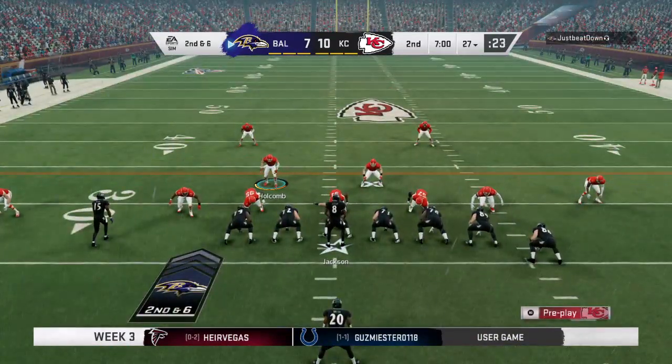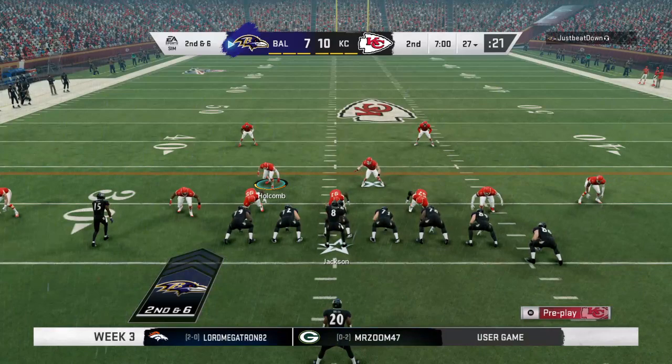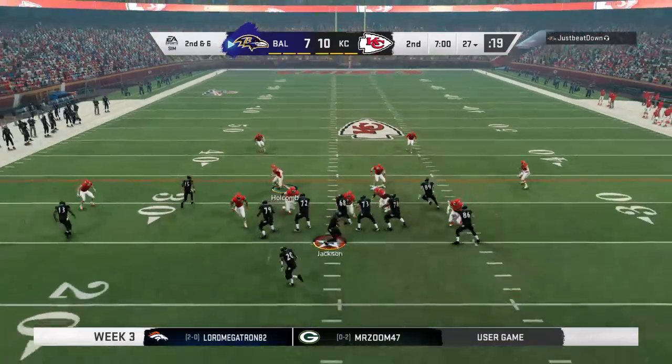Let's pick it up. It's out of time, guys. Out of time. Let's get off. Let's get off the field.